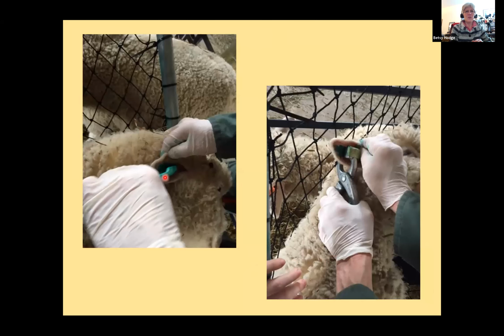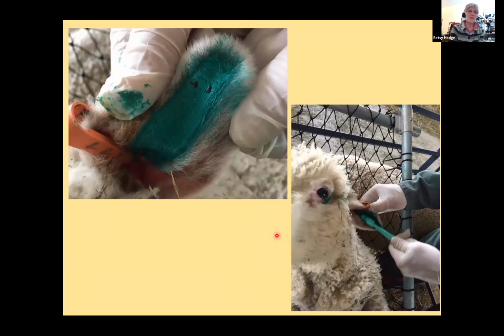Then I take the toothbrush, I just smear it around, and then I squeeze the pliers. Try to hit that spot. Now, he doesn't have two fuzzy ears, so it isn't too bad. Sometimes they have kind of fuzzy ears and it's hard to get in just the right spot. Or maybe you put an ear tag in there in your way. That happens sometimes too. So that's what it looks like after you do it.